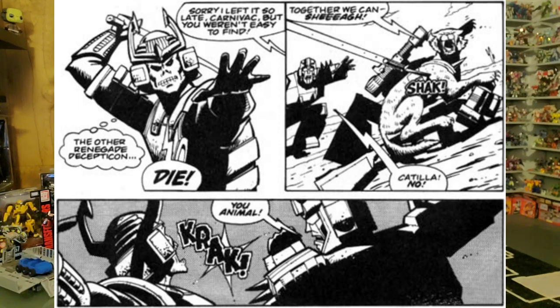I can't remember that much about it because I had it in trade paperback form years ago and I've lost it. I have no idea where it is. And this is one of the reasons I'm so disappointed that IDW decided not to carry on with their reprints of UK stories. So that pretty much wraps it up for the history of the bot. So let's take a closer look at Catilla himself.